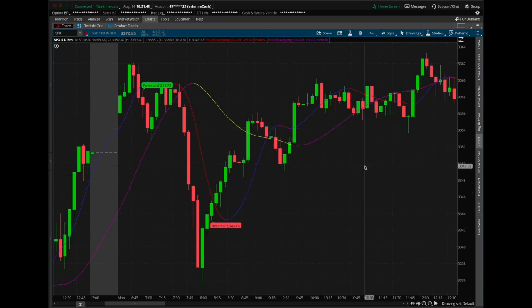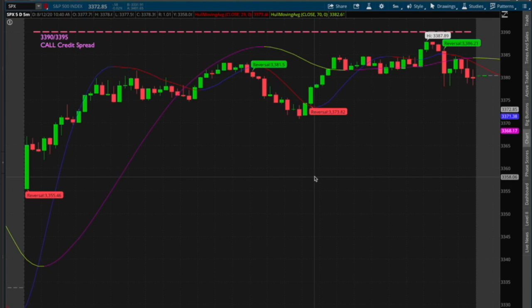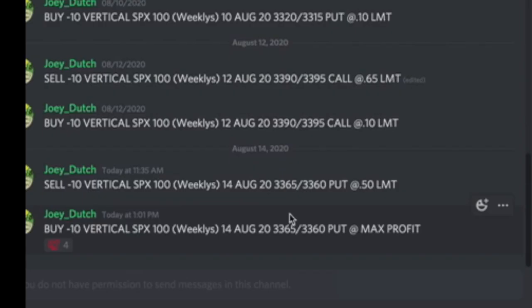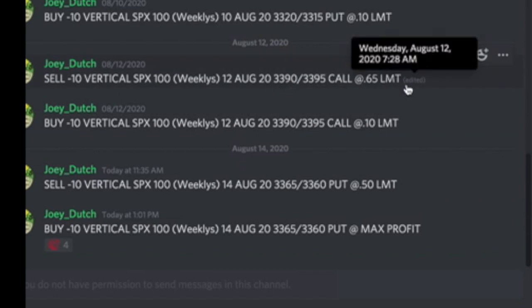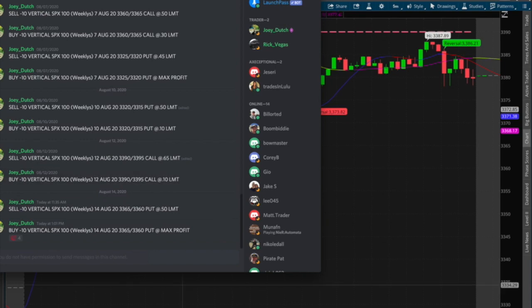Sometimes more time in the trade just equals more risk. So that was Monday. Here is Wednesday's price action in 5-minute intervals. And on this day, we enter a 33.90, 33.95 call credit spread. So long as SPX closes below 33.90, we get to keep the 65-cent credit that we take in upon entering the order. And the time disappears here.